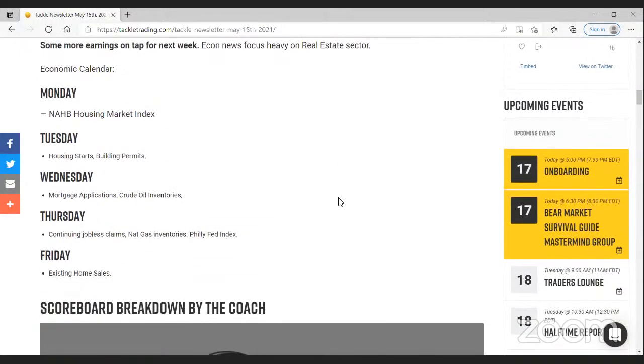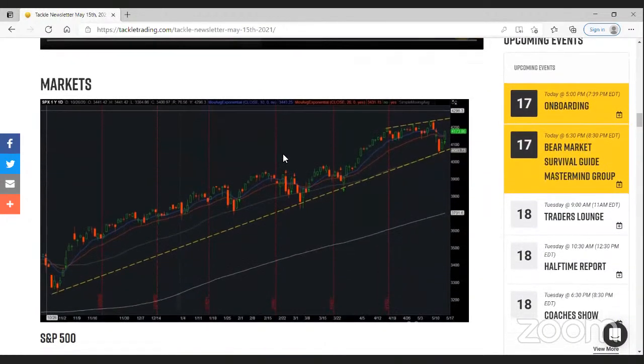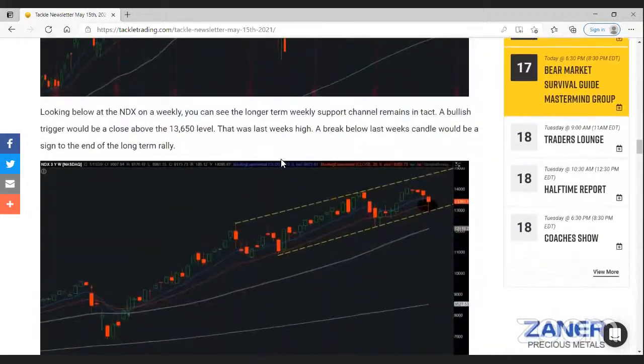What does the economic calendar look like going into this upcoming week? Of course, we'll have a video here talking you through all of this stuff. Where's the S&P? How are we reading that index?